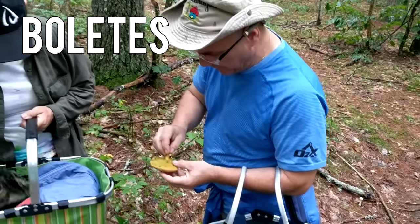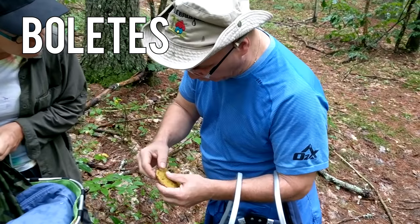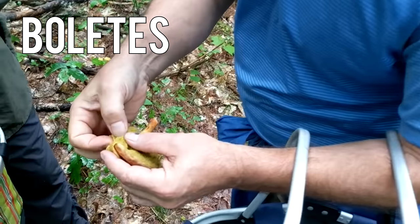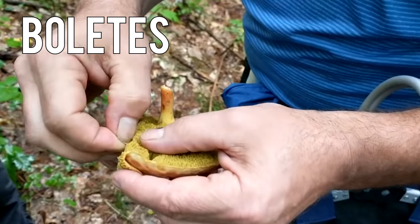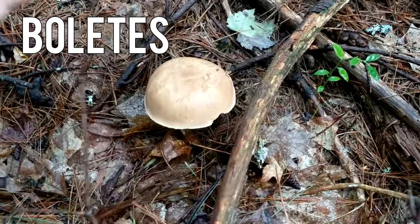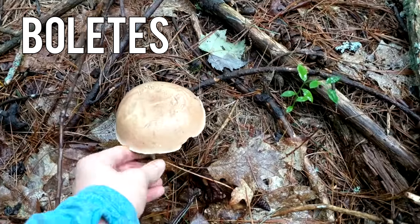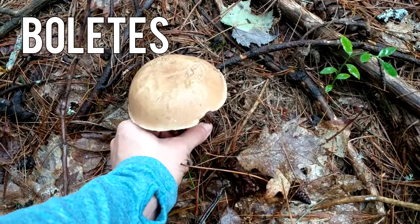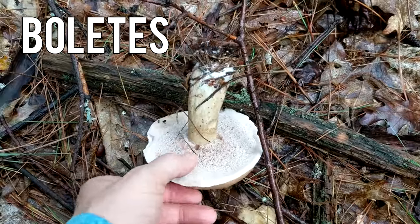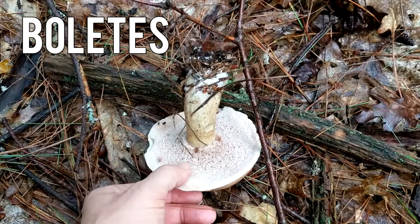So, some believe that these pores, if I break this open, are like little straws. Each little piece is just a hollow channel. Okay? And you grow to learn this. You can tell off the bat whether it's a bolete or not. A lot of it has to do with the dome of the cap. And so it's very spongy. Yeah, it is. Frost bolete.